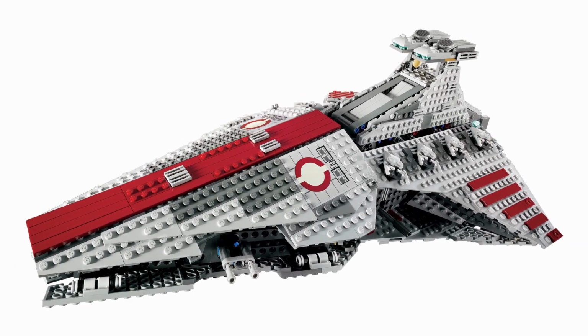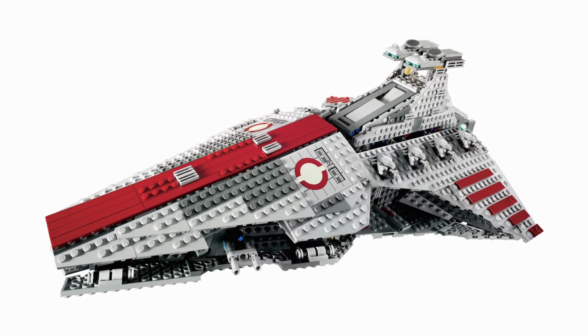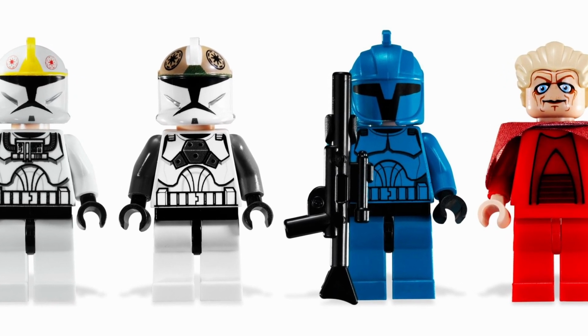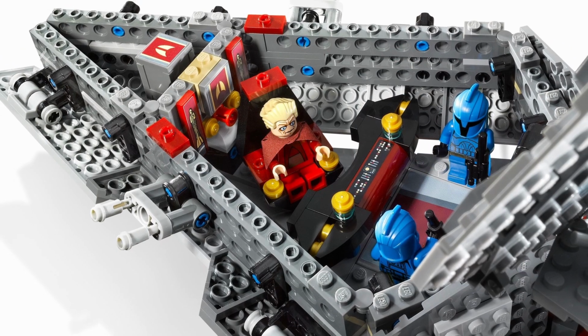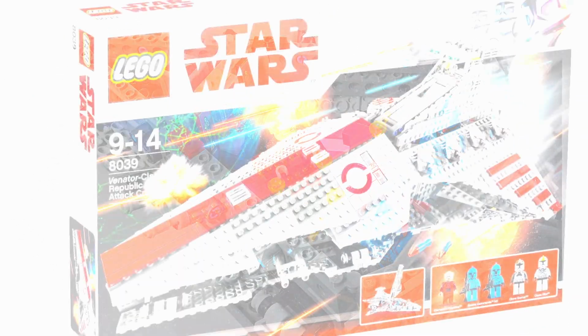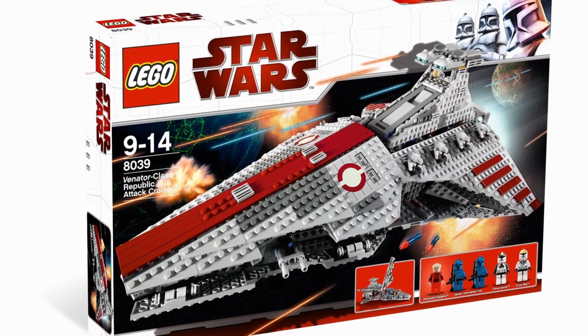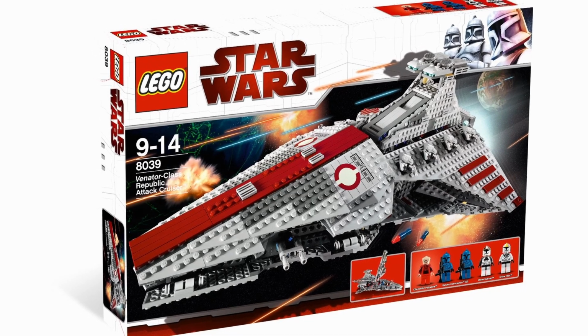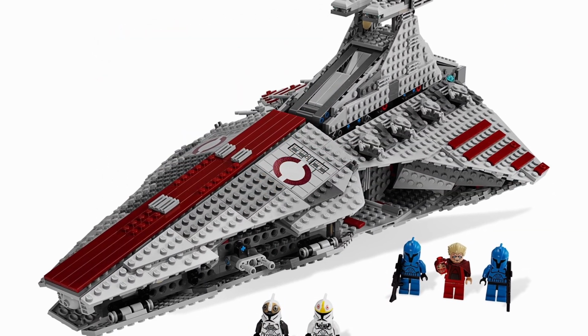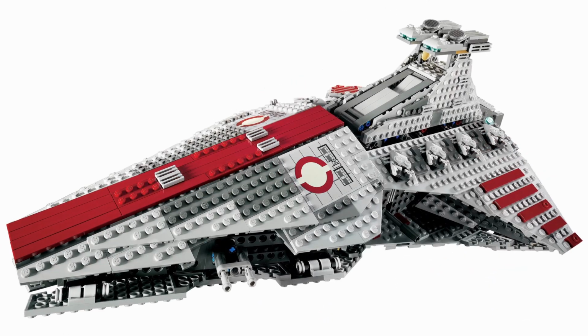Overall, I'd say playability wise, it was a great set, and it was actually pretty good to swoosh around with because it did have a handle in the middle of the ship there by the command station, so you could swoosh it around and it would be perfectly okay. It did come with some pretty decent figures as well. You got a Senate Commando, you got Chancellor Palpatine in his red outfit, and you also had a clone trooper gunner and a clone trooper pilot.